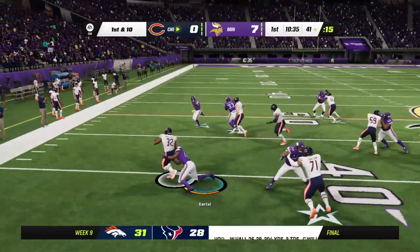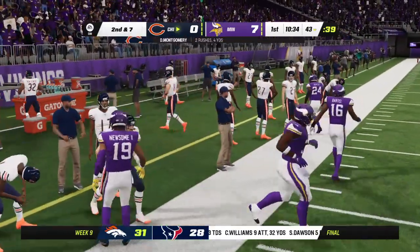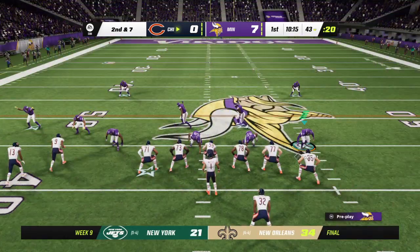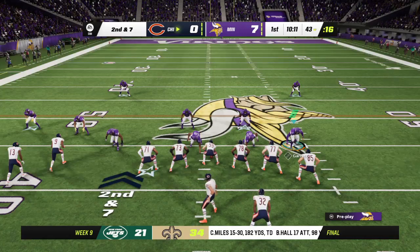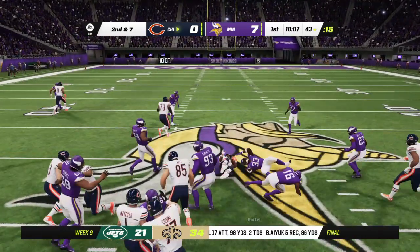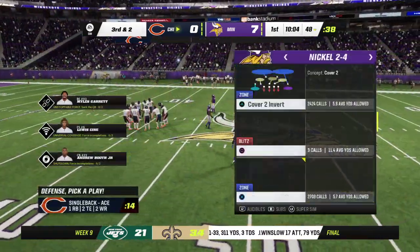Running left, Montgomery. And he'll be out of bounds after getting this one across the 40. Give him 3 on first down. It'll set up a 2nd and 7. They'll keep pounding here with Montgomery. And give him about 5 as he gets this up to the 48-yard line.